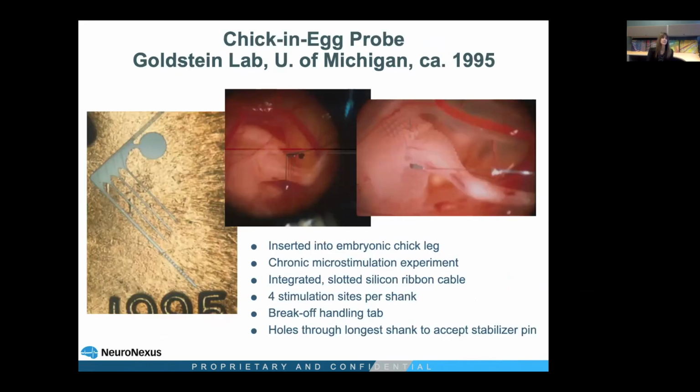And this is a very old design, but it's probably the coolest design I've ever done, and I wanted to show it. It's a chick in the egg probe that we did for Dr. Steve Goldstein in the mid-90s. And what this is, it's an electrode for use in embryonic chick leg. And the experiment, which I actually got to see, they took an egg, cut the top off, pulled the little chicken leg out, stuck the electrode in, and it was a stimulation electrode. And when they had the electrode in place, they put the egg top back on and put it back in the incubator, and they did their experiment.